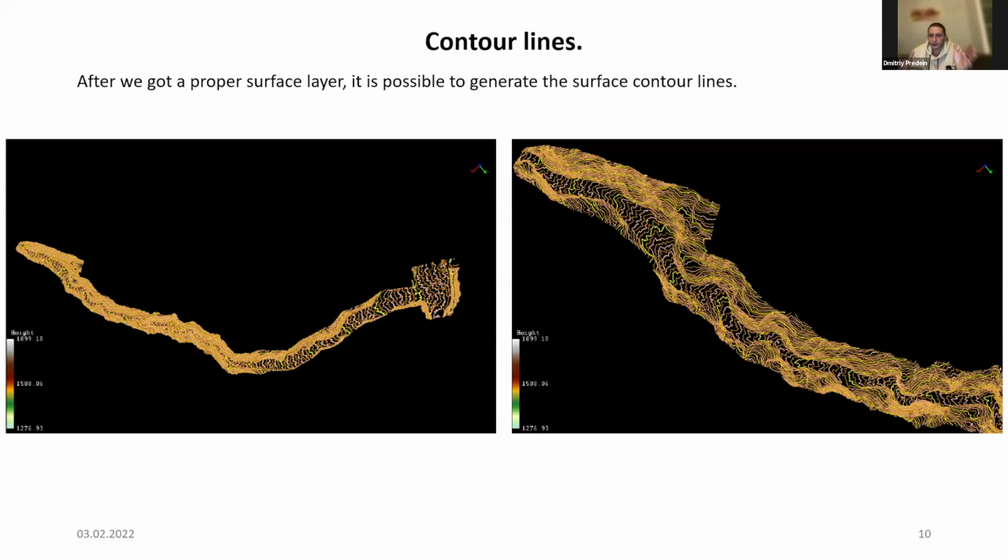As you can see here, the contour lines are generated, and it is also very comfortable for me because I don't know how to process something slowly. I like automatic modes and to do it fast. And these contour lines were generated in one mouse click. It's just excellent, great.